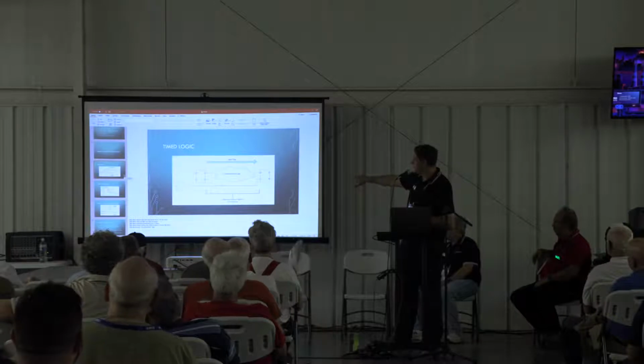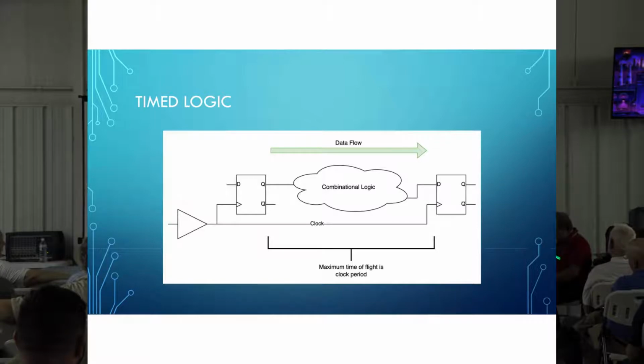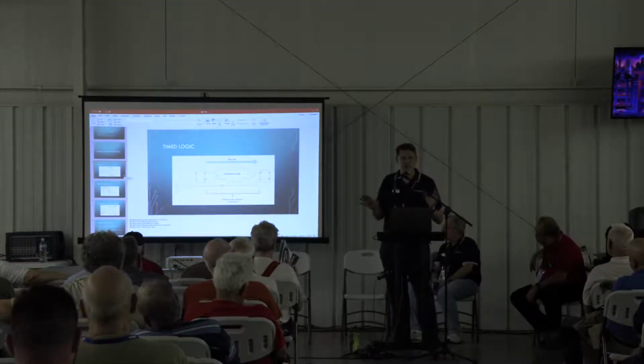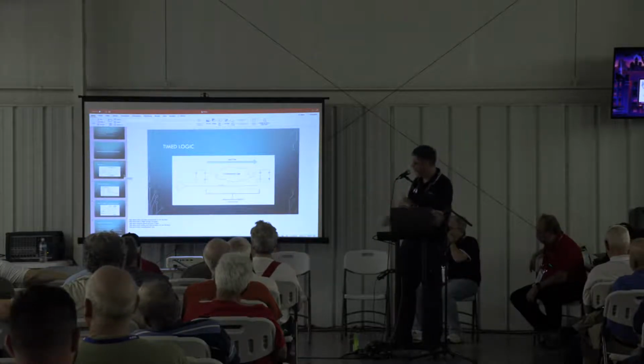And so for the time of flight from the Q output to the D input through that combinational logic, the maximum time of flight allowed is your clock period. If you take too long, and you can actually take too short as well, your circuit will not work as you expect. Too short, the flip-flops will be back to back, but there's a real physical effect of being too short in time. That's the real thing. So we're going to talk a little bit about this in the next few slides.